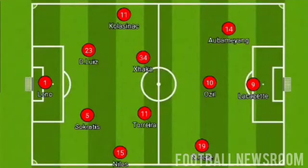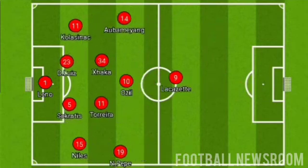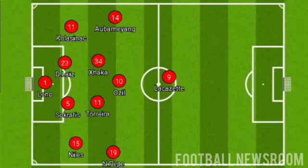Off the ball, Arsenal defended in their usual 4-2-3-1 formation. Ozil came down to occupy the central midfield position and Aubameyang and Pepe shifted to the right mid and left mid position.